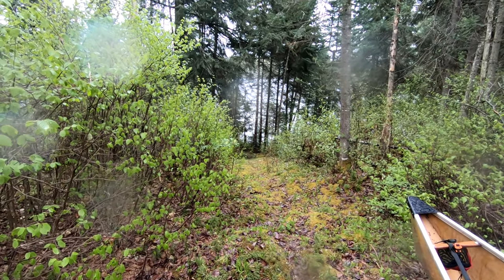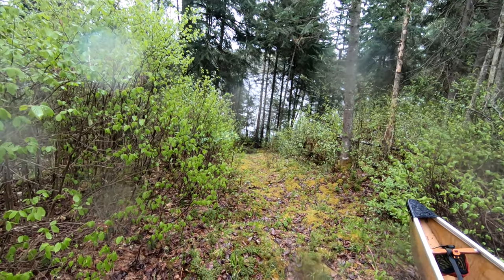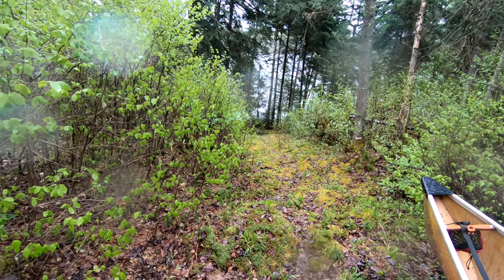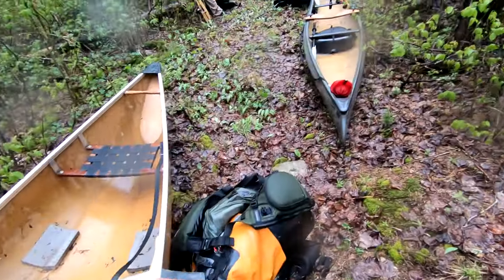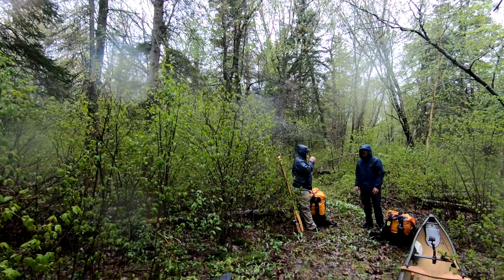Starting the 1 kilometer to McDonald Lake, I think it is. We just brought all our gear up this first little hill to have our snack break because it finally got flat after all that, and now we're gonna start.